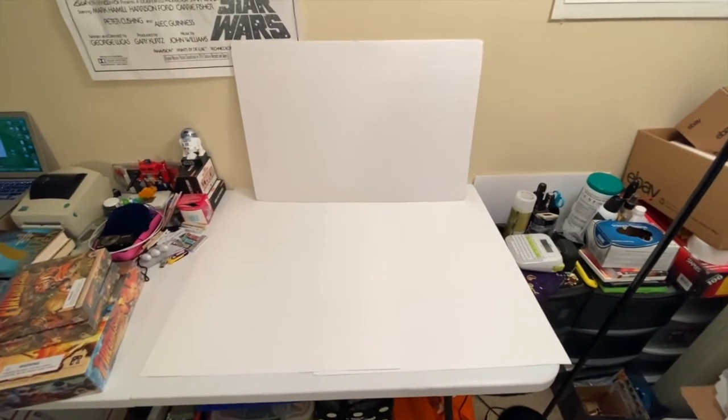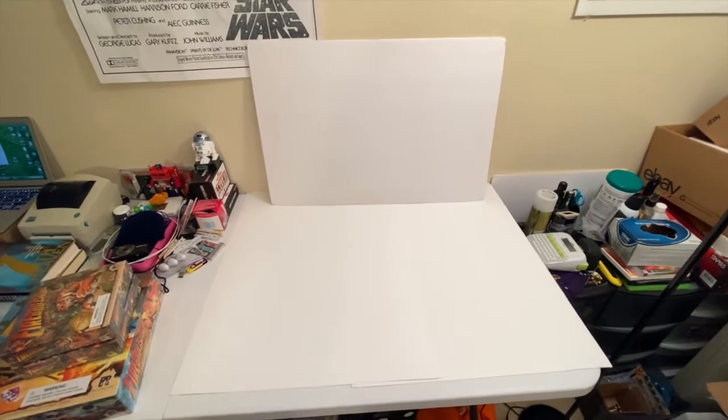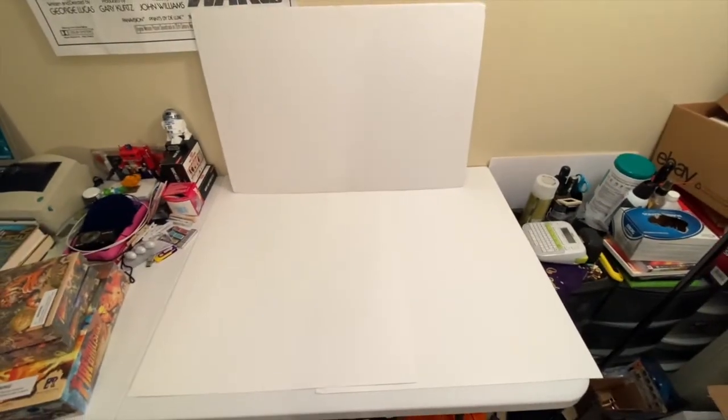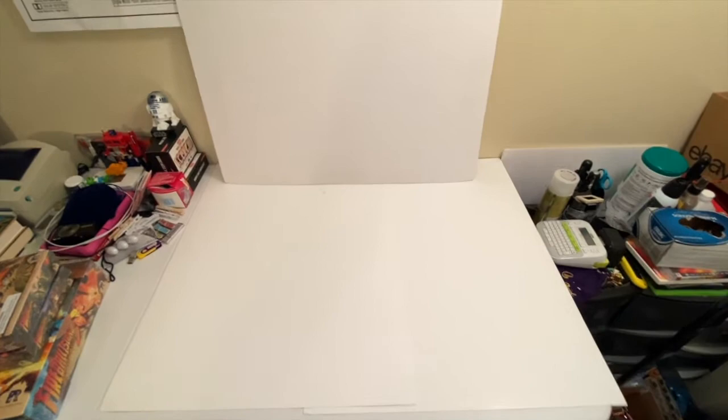Okay, so here is my photo setup because, you guessed it, that is going to be our next thing. So all I've done is I went to the dollar store and I picked up some cardboard and some foam board. That's all this is. Very, very cheap, right? I can replace it whenever I need to. It gets the job done very well.